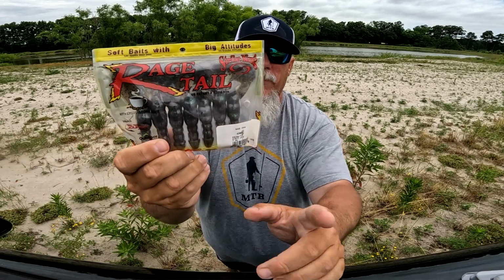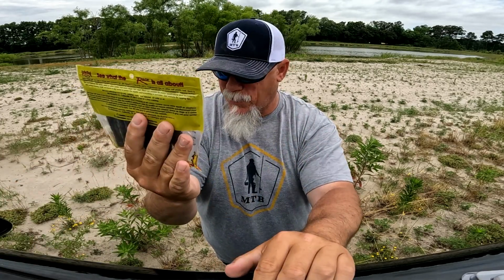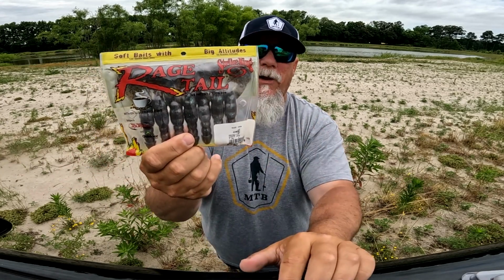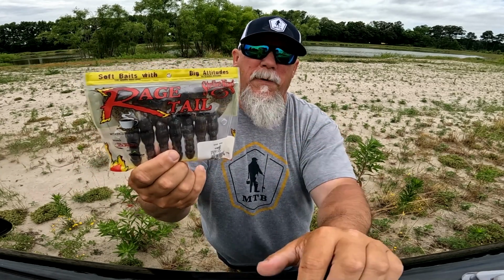If that doesn't work and we get a short strike off of that bait, we're gonna slow it down and throw out after it got struck, and we're gonna come out with a Rage Craw. That's by Strike King, and this one is called a Dirty Craw. A little darker bait here, and we're gonna pop that out there and try to come after those short strike bass and see if we can get something on the end of the line today. Hopefully be a little bit more successful.